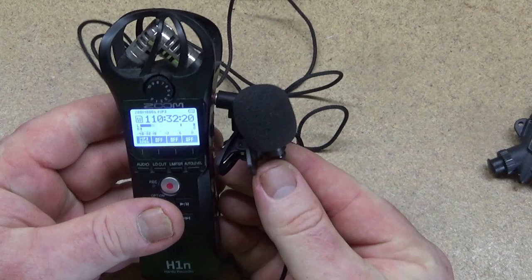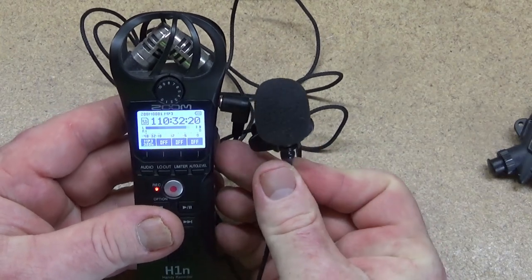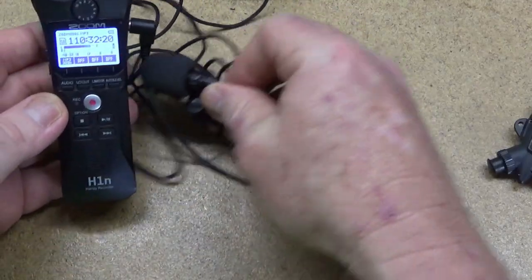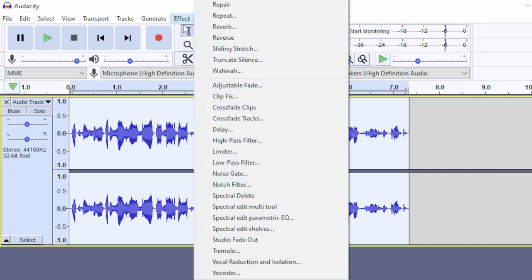That is my new chuck. Good stuff. Okay, I think that's enough. I'm going to stop it there. That was running completely raw through the Zoom H1N. So what I'm going to do is I'm going to try and clean it up a little bit in post-production. We're going to run it through Audacity and just see if I can chuck some filters on it, see if I can get it sounding a little bit better.